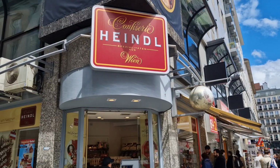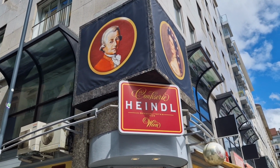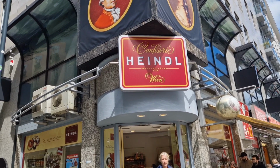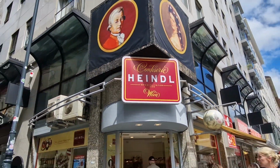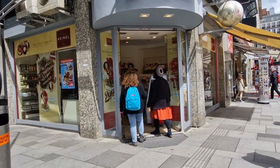Now we are going to see the chocolate where we can buy. We are here now. So this is the place where we are going to see different kinds of chocolates here in this store. Now we are going to go inside to see some chocolates.